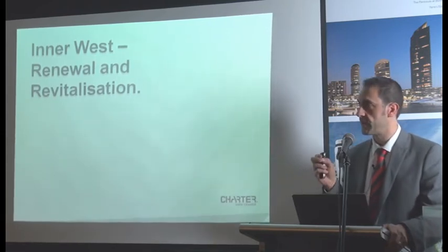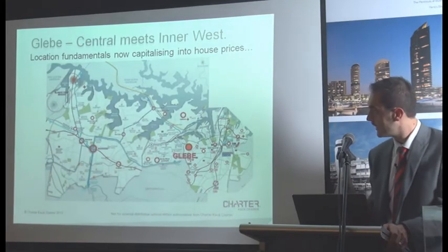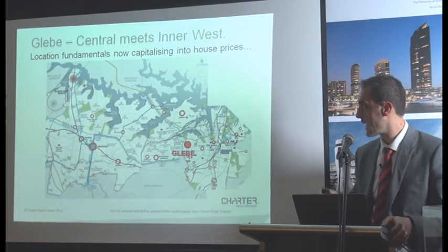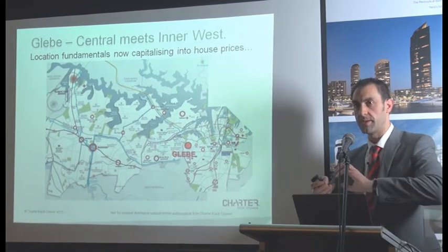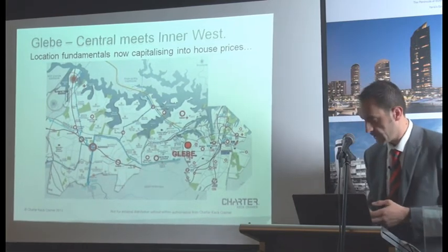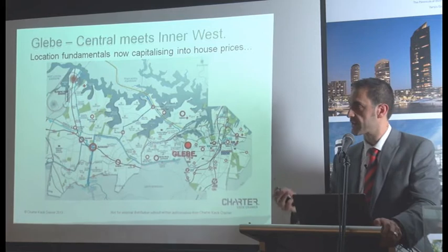Bit by bit, you can see the re-rating that has happened through the inner west, starting initially in Glebe, interestingly enough. And the way I see it is that whilst Glebe may not be defined as being part of the inner west, which goes out as far as, I suppose, Canada Bay and Leichhardt, Marrickville, arguably, Glebe is really at that junction between the inner west and the central city and city fringe. It's got the best of both worlds in many respects, where it's got access to jobs, access to employment, access to services, access to lifestyle facilities, but it's got character.